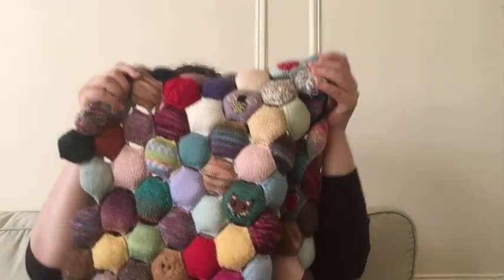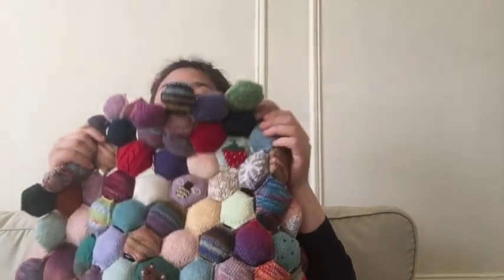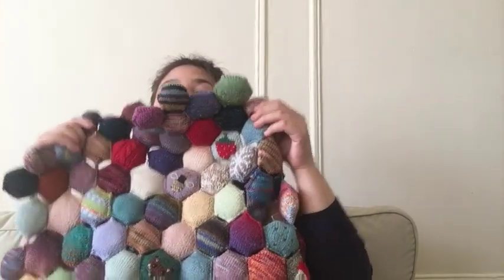So the thing that I attempted to work on this week and then didn't was my Beekeepers Quilt. I showed this a couple episodes ago. So I am kind of at an impasse with my Beekeepers Quilt.